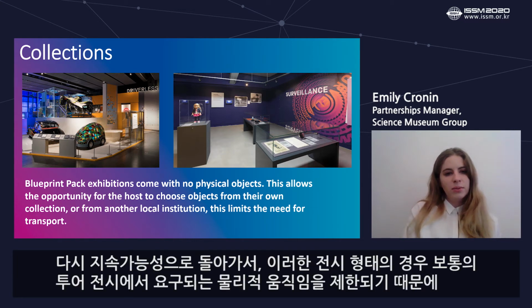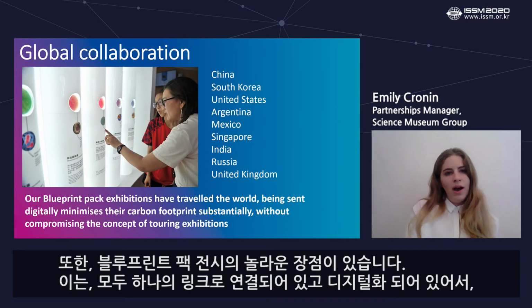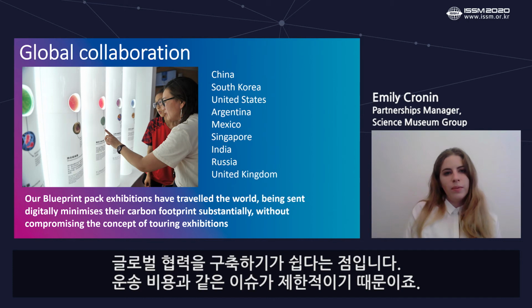And just going back on sustainability, because this limits the actual physical movement that usual touring exhibitions involve, this decreases transport and carbon emission and promotes sustainability again. And what I like as well, which is amazing about blueprint pack exhibitions, is that they're all in a link and very easy. They're digital, so they're very easy to collaborate on globally, because this limits transport costs and those kinds of issues.